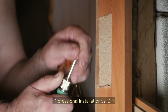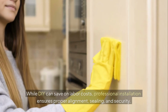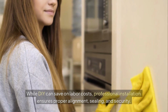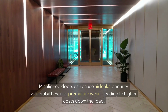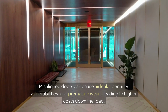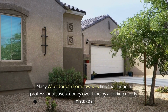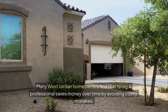Professional installation versus DIY. While DIY can save on labor costs, professional installation ensures proper alignment, sealing, and security. Misaligned doors can cause air leaks, security vulnerabilities, and premature wear, leading to higher costs down the road. Many West Jordan homeowners find that hiring a professional saves money over time by avoiding costly mistakes.